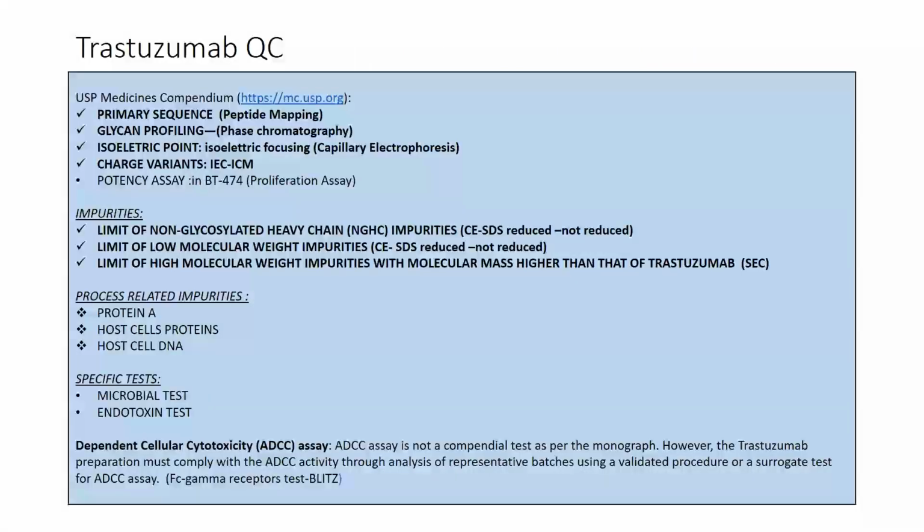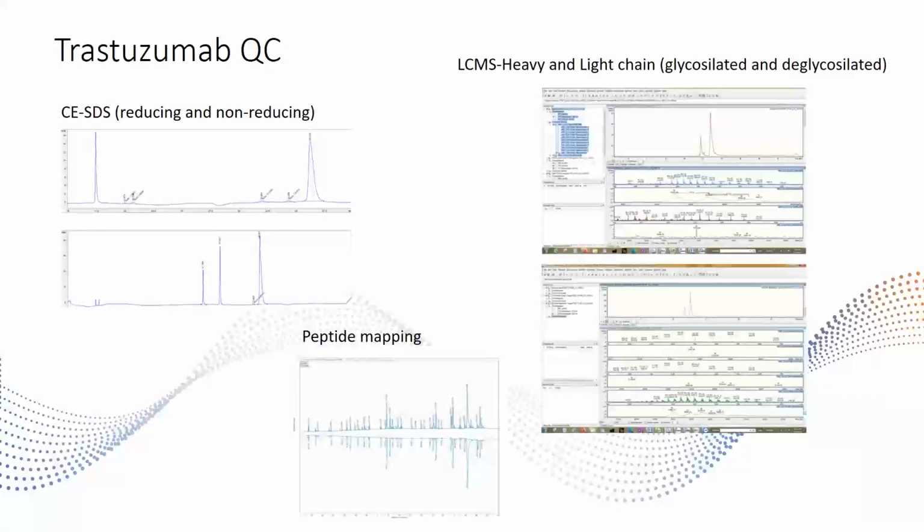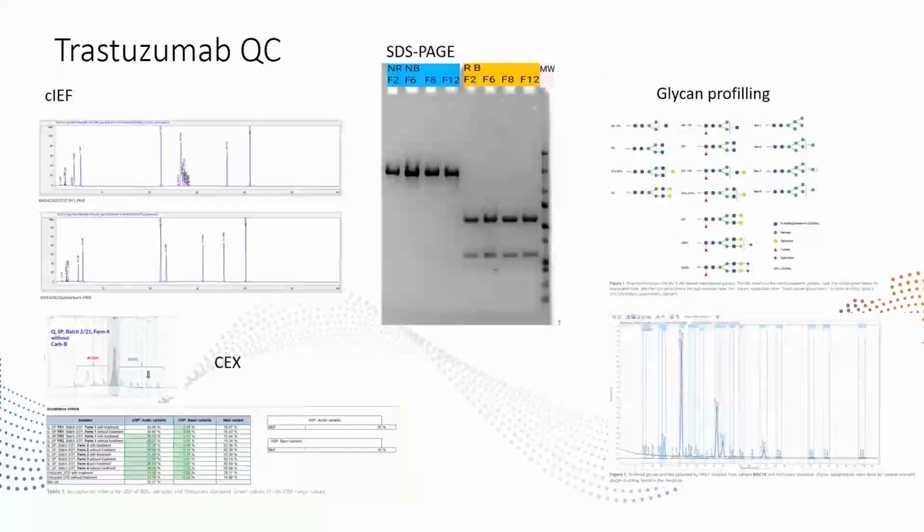And then we had to run through all the tests for quality control, and they actually look like this. And of course, the most challenging was the glycan profiling. Glycan profiling was something that we are still working on, adjusting the glycosylation. So it's not just important the quantity, but of course the quality of the protein.